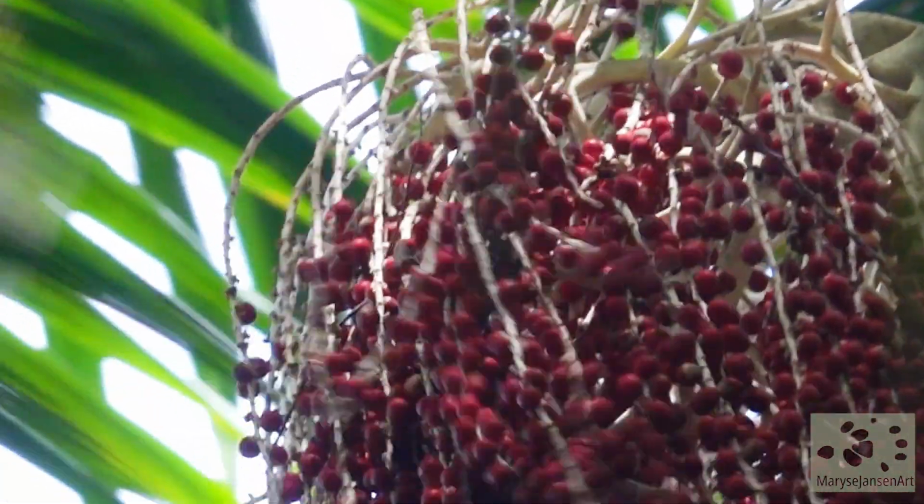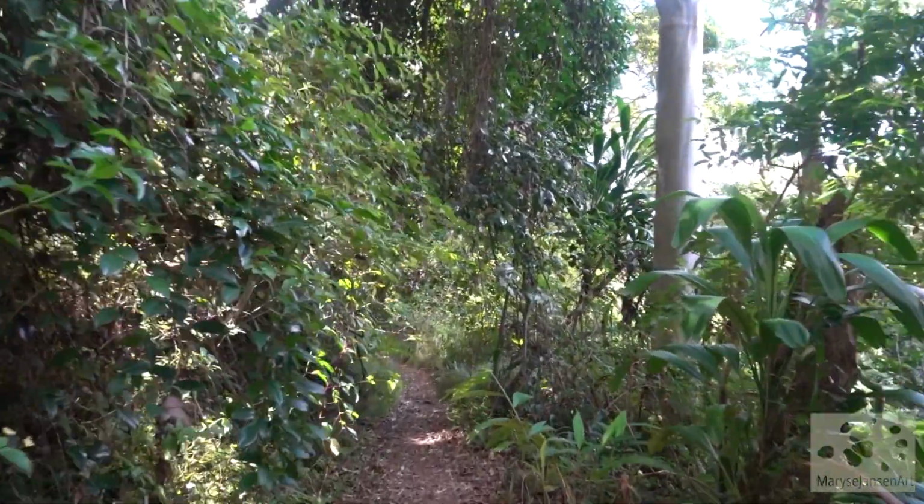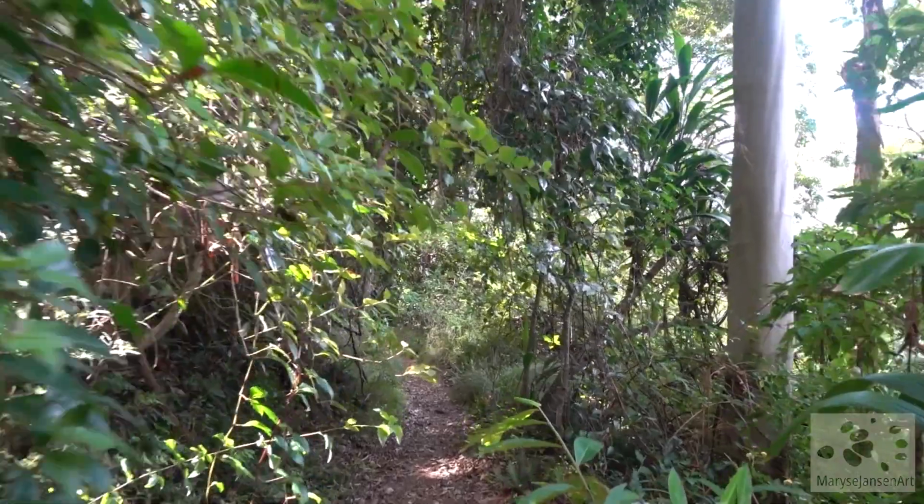The Satin Bowerbird has a really interesting story. You can read it on my blog. It has something to do with the eye.